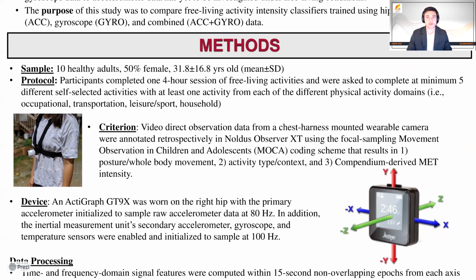The criterion measure in our study was video-based direct observation. Participants wore a Samsung Gear 360 camera mounted on a wearable chest harness as depicted in the picture on the left. Video data from the wearable camera were imported into Nodus Observer XT and annotated using a focal sampling coding scheme developed from the Movement Observation in Children and Adolescents study, or MOCA for short.